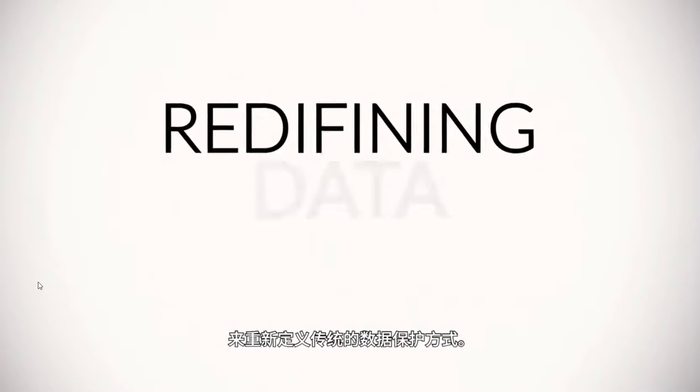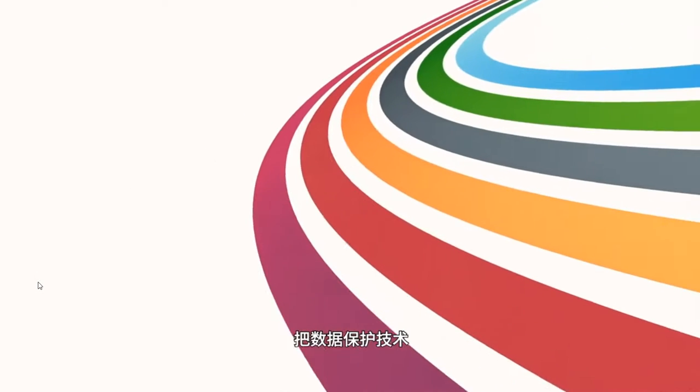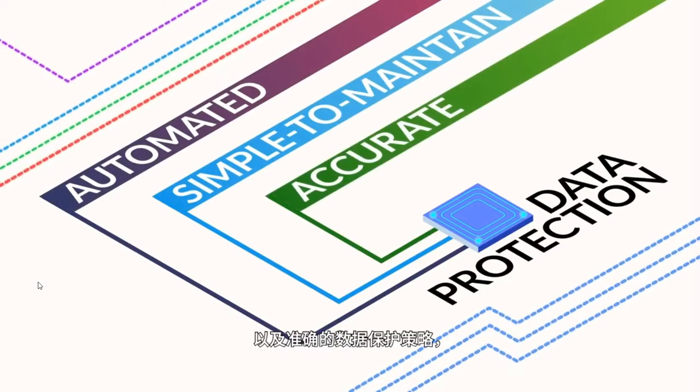We believe in redefining traditional data protection with advanced machine learning technologies. Built into the core security platform, a data protection technology can provide an easy zero-touch implementation. This automated, simple-to-maintain, and accurate data protection strategy would benefit organizations both large and small.